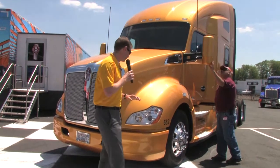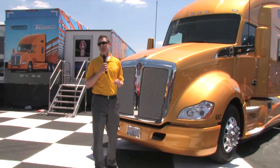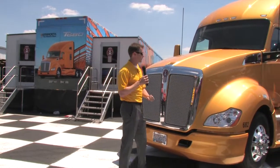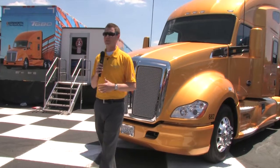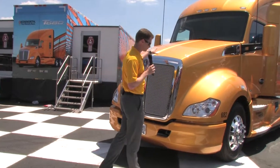Now looking at closer features, the first thing you see is this metal mesh grille. This is a Kenworth signature component. That's there to protect the underhood components from road debris. It's not plastic, it's full metal, punch it all day long. Chrome grille surround, and on top of this is a 3-piece hood. It's made out of sheet molded compound, or SMC. This material is lightweight and provides a great finish for the paint job.